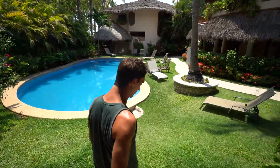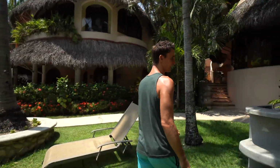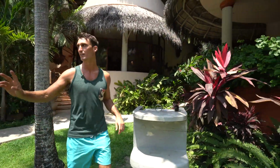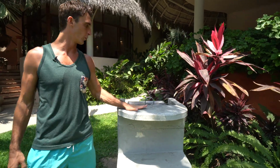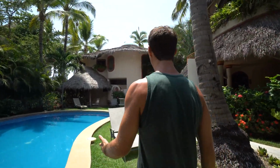The pool is actually really warm. It's technically not heated, but it's so hot outside that I think since the ocean is warm, the pool water is warm too. So this is one of the grills, a charcoal grill. There's another one over here. And there's lots of seating.